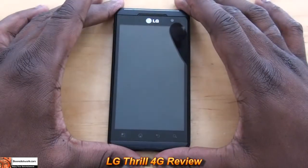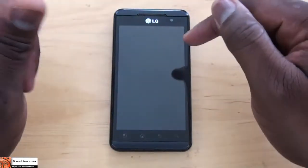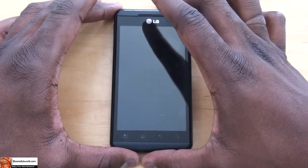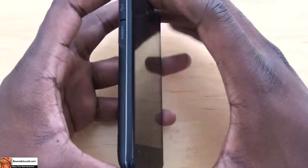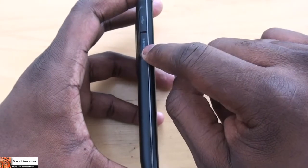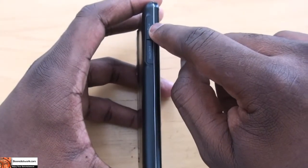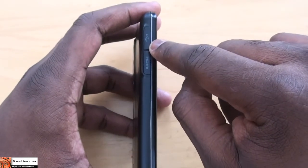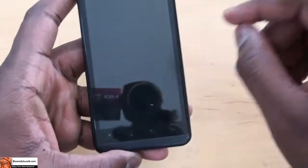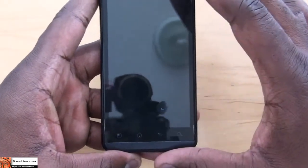The Thrill 4G is LG's first 3D capable smartphone, which can actually view 3D content on the go. So let's take a quick look at the hardware here. On the left-hand side, we do have ports for HDMI-out with cables provided by LG, as well as a mini USB port for data transfer, as well as charging. You do have a VGA front-facing camera and a 4-inch touchscreen, which also allows 3D viewing.